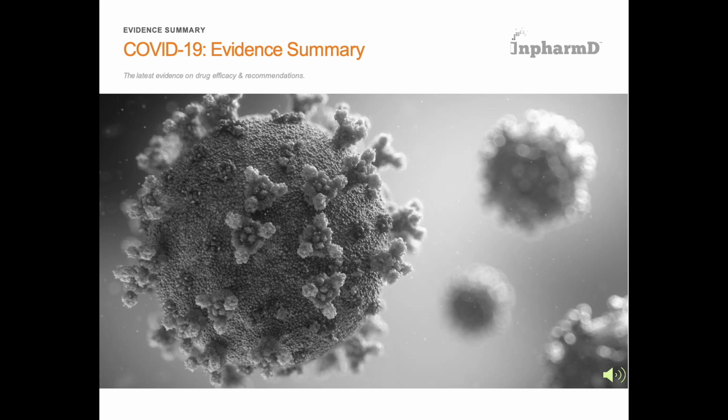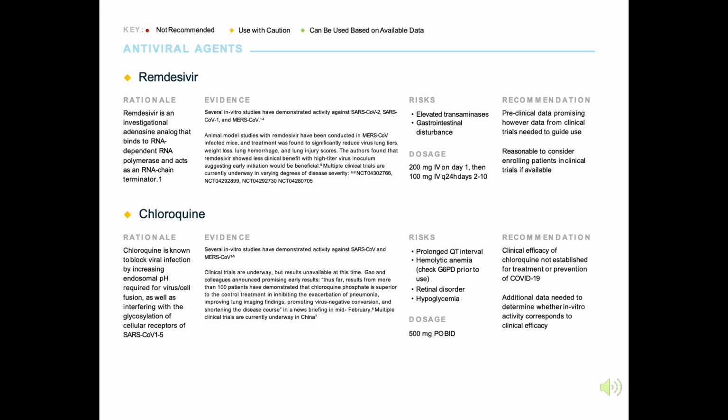The first antiviral we'll cover is remdesivir, an investigational adenosine analog to fight the virus directly via RNA. We can see some theoretical benefit in preclinical data, and trials are being conducted now. It's reasonable to consider enrolling our sickest in these trials. It's recommended to be used with caution.